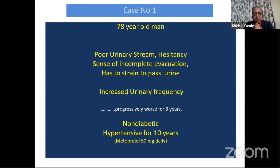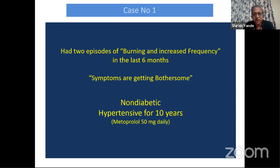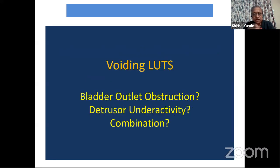78-year-old man. He's non-diabetic, hypertensive for 10 years, but he was taking metoprolol 50 milligrams daily. Otherwise, a fairly fit man. He also gave me a history that he had 2 episodes of severe burning micturition and increased frequency in the last 6 months. He probably had urinary tract infections, and he says that his symptoms of poor stream and straining are getting very, very bothersome. So that is the situation here.